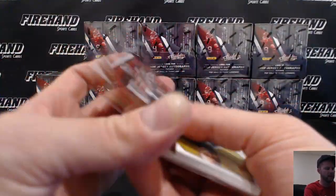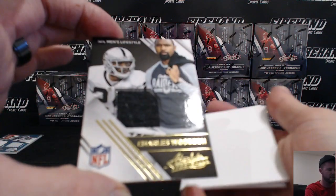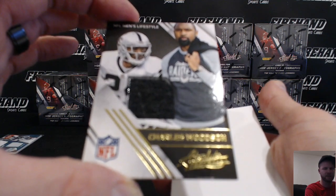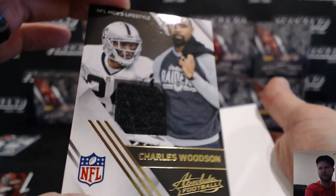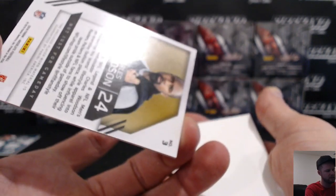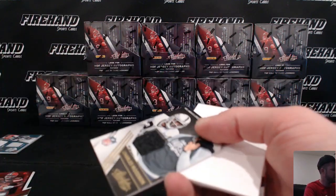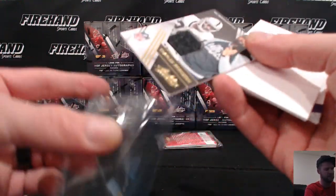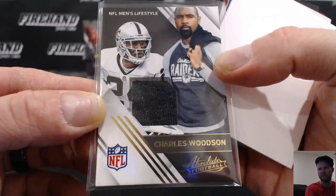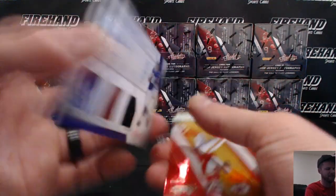Corey Coleman, rookie die cut. Rookie roundup, it's called. Charles Woodson. NFL men's lifestyle. There's a picture of him wearing not a football outfit, just Charles Woodson wearing regular clothes. Piece of his t-shirt. Showing his thighs. The Raiders, TNJ 0426. Charles Woodson, man about town. That's funny. Moritz Boringer.